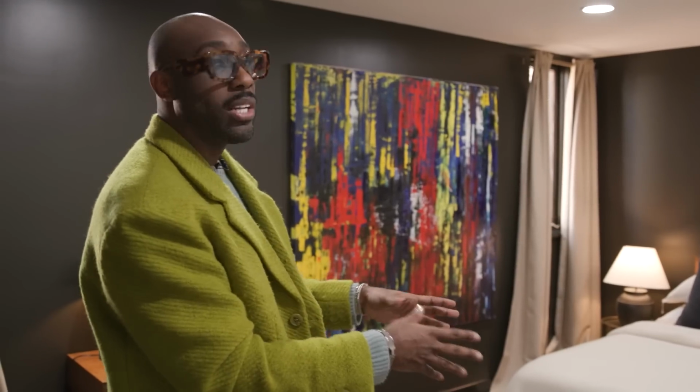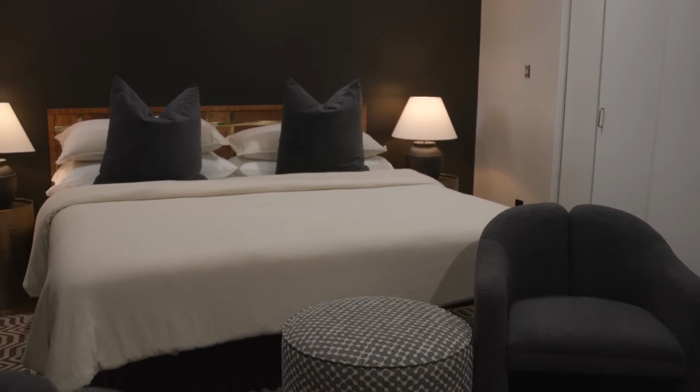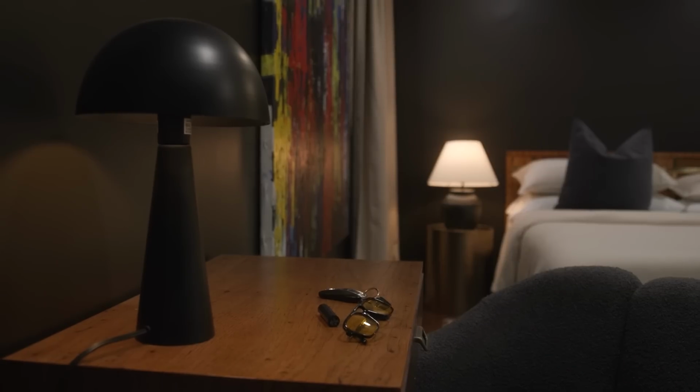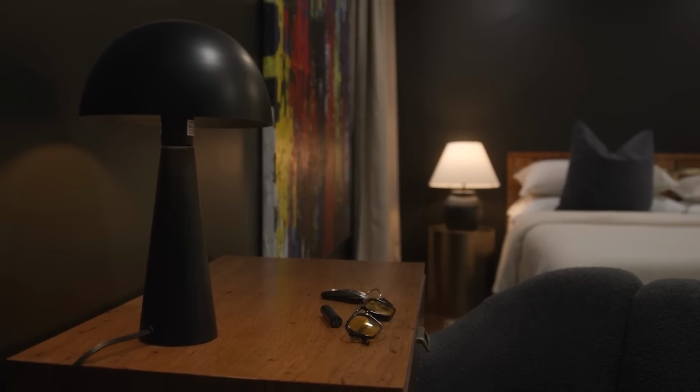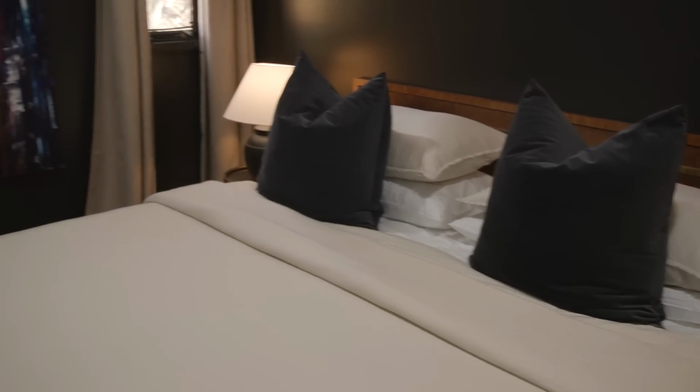So you can see that in the boucle chair, the mixing of the prints between the rug and my ottoman here, and then also a note in my desk with my mushroom light, which I am so, so obsessed about. When this light came in, I looked at it for like 30 minutes because I'm just so obsessed with it.